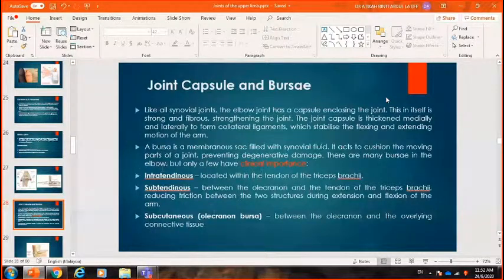Most importantly, in the elbow joint you also have bursa. Remember what bursa are? Basically, it's just a sac filled with fluid. It acts as a cushion to prevent any degenerative changes. Because a lot of movement happens at the elbow joint, it needs some cushion to reduce the friction and prevent degeneration. The three main important bursa are intratendinous, subtendinous, and subcutaneous or olecranon bursa.